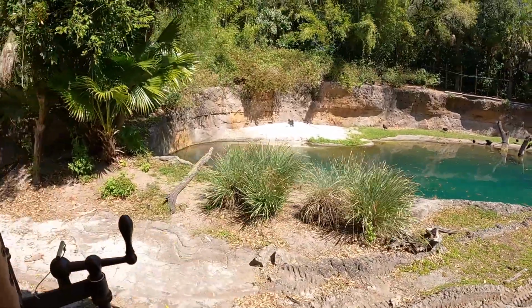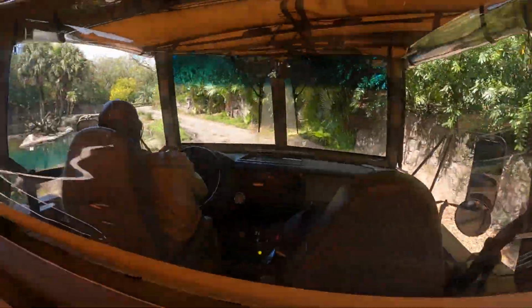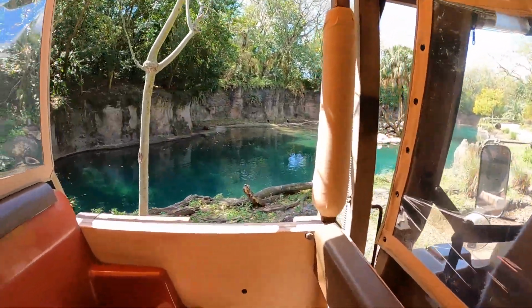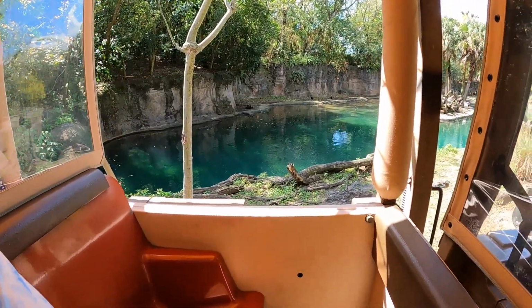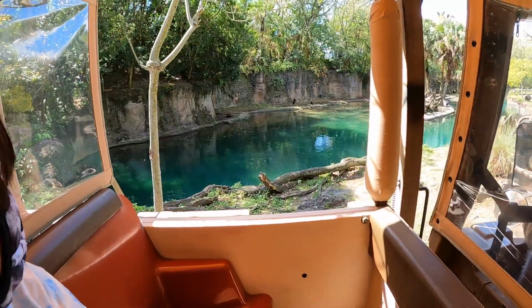There we go, we've got a few more hippos on our left side. Hippos are known to spend the majority of their time underwater to protect themselves from sunlight and overheating. And they can hold their breath underwater for 8 minutes at a time.